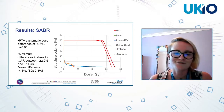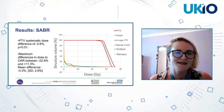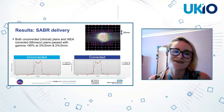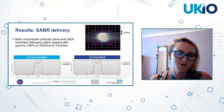And that's quite a large dose difference for a potential independent MU check software program. You'd normally be looking on the realm of like 2% maximum. So this is concerning, but in terms of clinical impact, when we looked at SABR delivery, we found that actually both the uncorrected clinical plans and the IAEA corrected, so the Monaco plans, passed with gamma of greater than 95%, which is our clinical patient-specific QA threshold, and you couldn't tell the difference between them, and they also all passed at the more stringent criteria of 2% 2 mm.